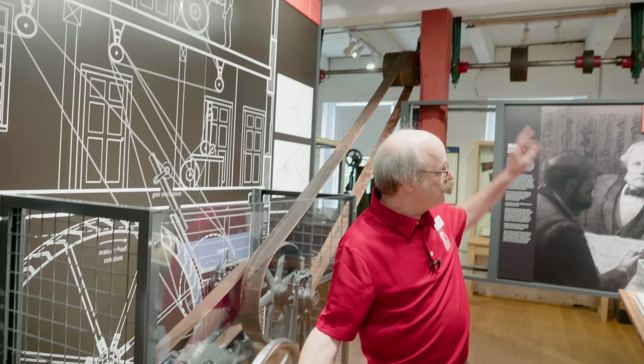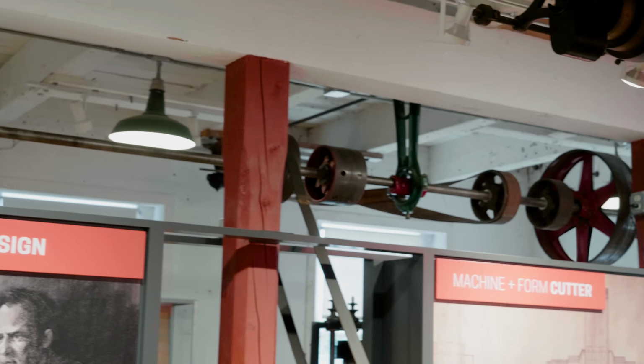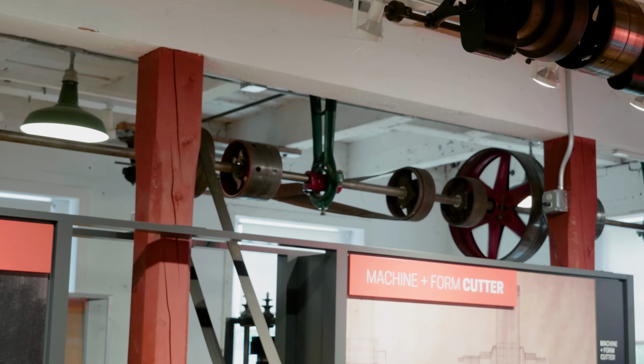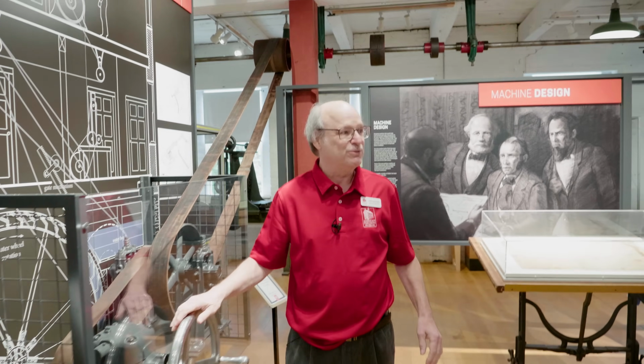And then if you look up behind me, you'll see that it's turning a line shaft of belts, and then eventually it gets down to our horizontal mill. So that was one way we started to involve the visitor in this experience here at the American Precision Museum.